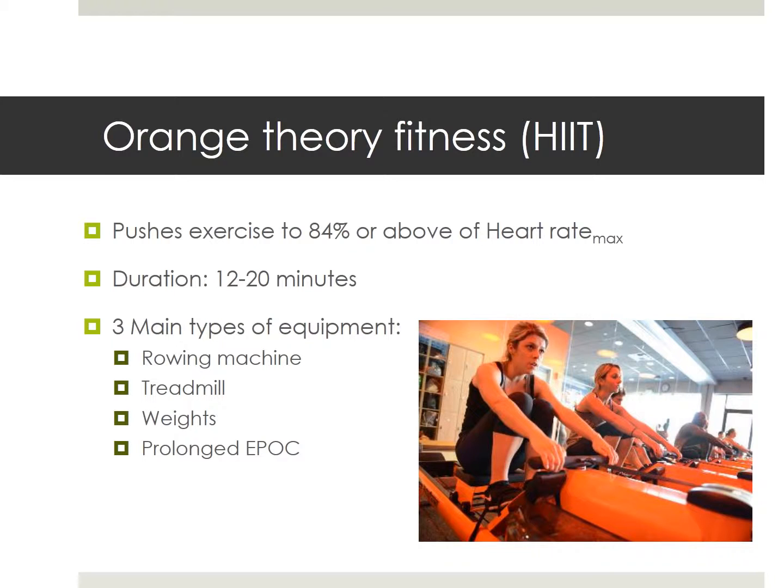Orange Theory Fitness is a workout that involves a 1-hour session where people are pushed to exercise in a zone that is 84% or above their heart rate maximum for at least 12 to 20 minutes of the class. The benefit of this is reaching EPOC and therefore increasing the fat burn post-workout. The concept has mainly anaerobic elements to the workout, with high intensity being a main focus. Three main types of equipment are used: a rowing machine, a treadmill, and a series of weights. Each of these forms of exercise incorporates bouts of high intensity followed by short recoveries.